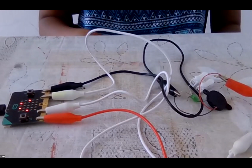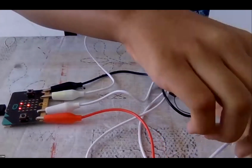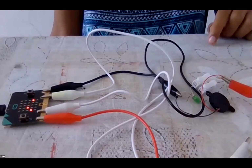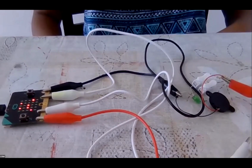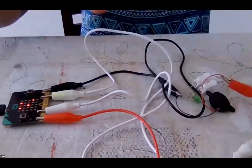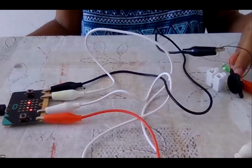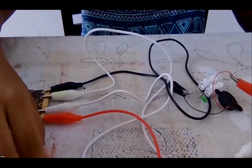So it works like this: when you remove the white wire and it gets disconnected, then it starts beeping to show that the predator is coming near the eggs because it broke the wire. So the red and black wires are connected to the buzzer and the LED, and the white wires are connected to the electrical conductor. So thank you for listening to us.